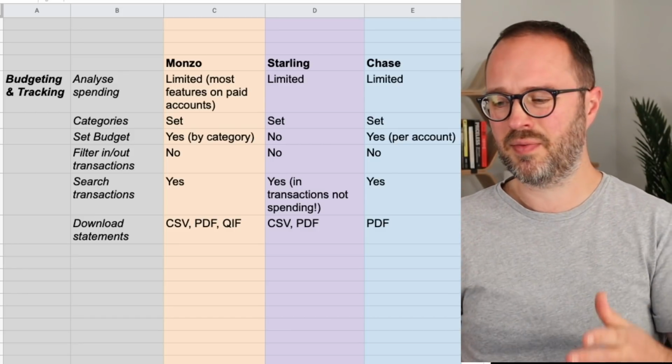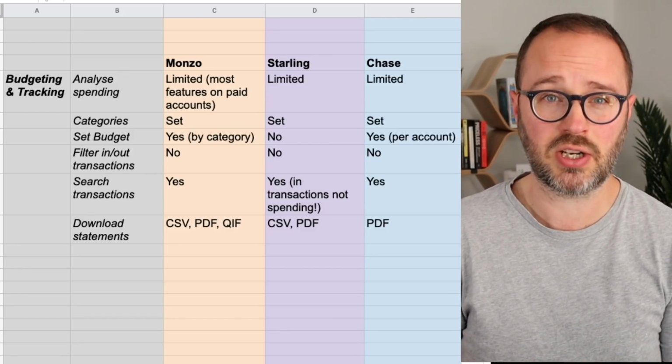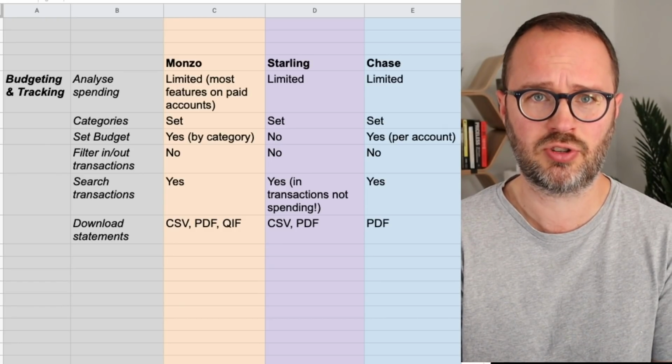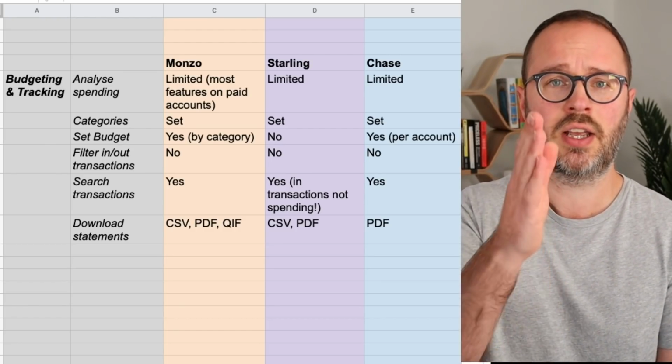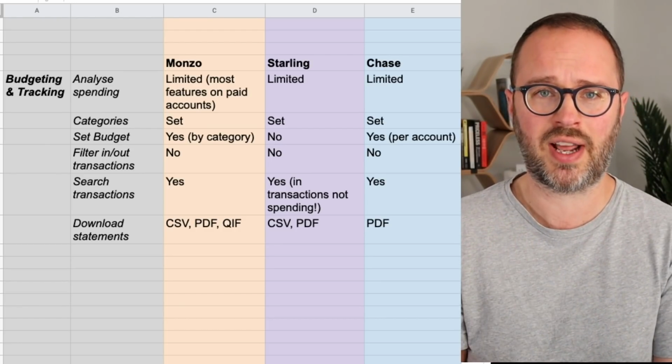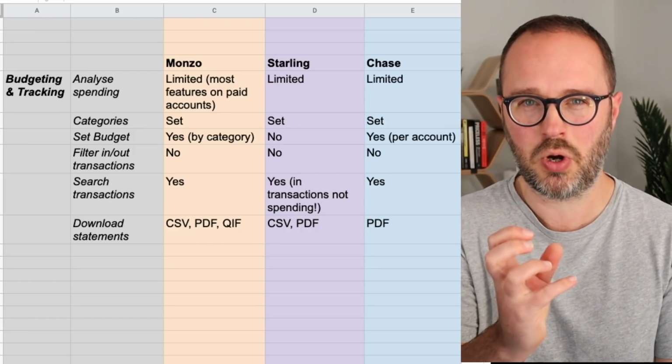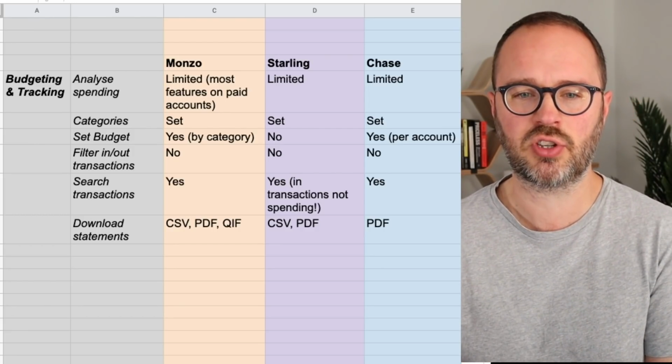And one annoying little thing for me, something I spoke about when I looked at all the budgeting apps last year: you can't filter in and out when you're searching transactions. I quite like to ask, can I just see the money that's come in? Can I just see the money that's gone out? Yes, they have separate tabs for spending and for transactions, but it doesn't quite work in the same way. So I find that a little bit frustrating.